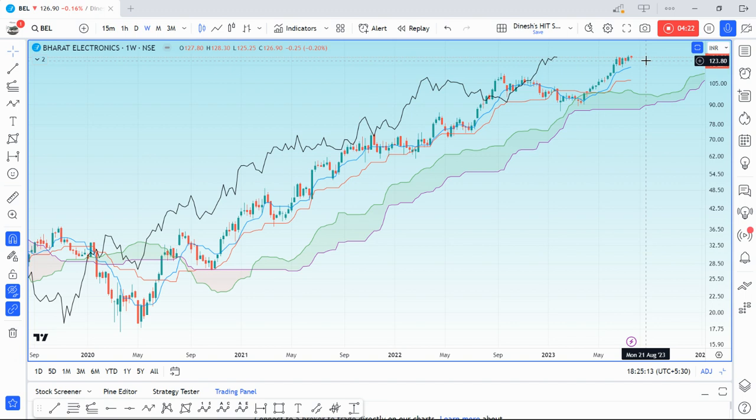If you are looking for buying stocks on pullbacks or on corrections in Ichimoku from an investing point of view or even trading, look at stocks which have got a history of holding on to the weekly or the monthly time frame baseline and the cloud. That shows you the strength of the trend or the stock at that time.